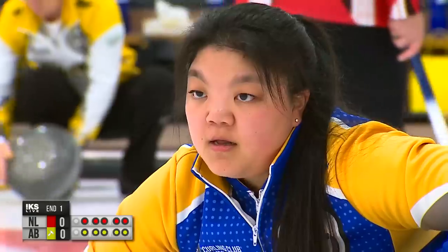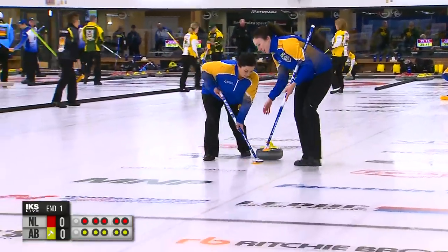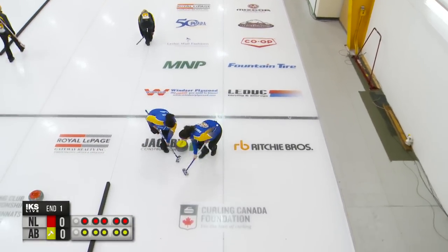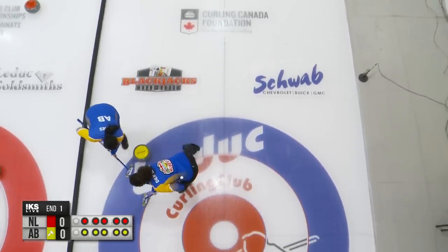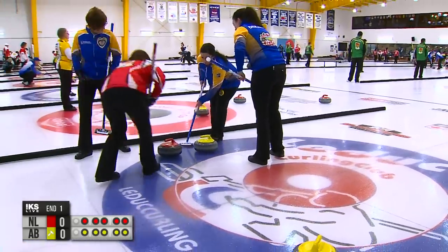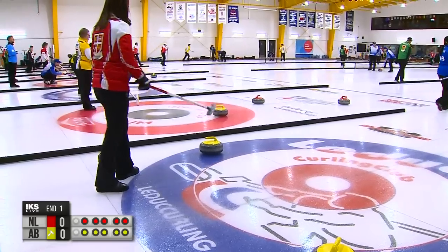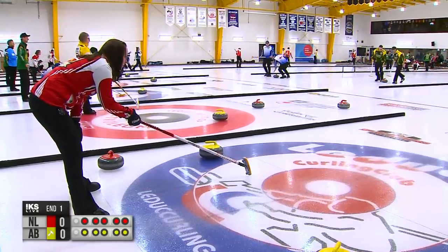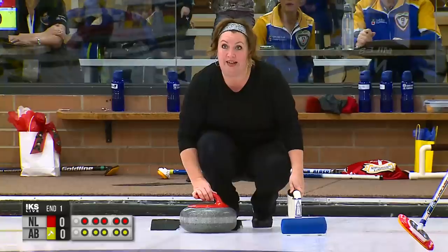Both these teams have at least one win under their belt, so they're starting to get comfortable with the ice as this is their third game apiece. Looks like they're getting quite a bit of curl too, so it's nice to see that coming right out in the first end. Yeah, we've seen typically about 3.5 to 4 feet of curl, which is really nice. The ice here at Leduc Curling Club is fantastic. It's similar to arena ice, and it's been fantastic all week so far, and I imagine it'll continue that way for the rest of the week.